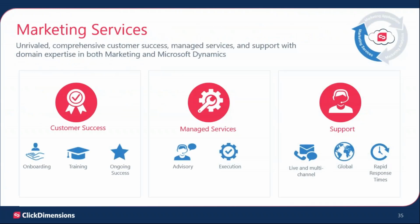So the first one, when you're coming on to ClickDimensions, we can help onboard you. So make sure, one, solutions in there, it's looking good. Two, we're going to help train you on it, because as you've seen, there's a lot going on. So to just, hey, throw this big solution at you, hope you do well and learn how to use everything, that's not a great strategy. So Preact will help train you on how to use all of this, as well as make sure that you're successful throughout being a customer.